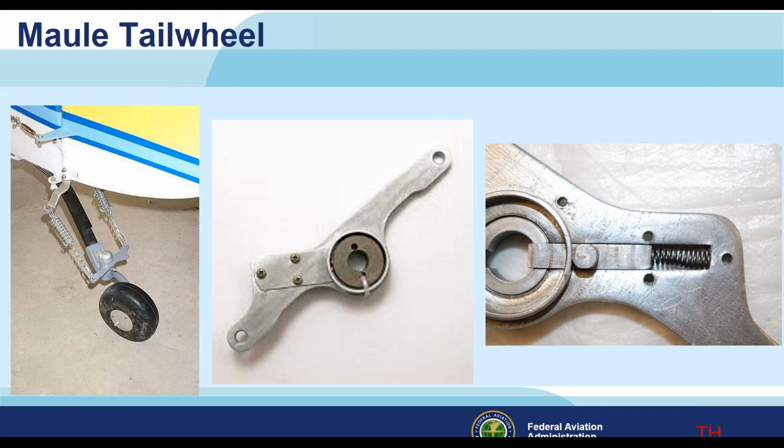And the middle one that you see here is the little plate cover that goes over the spring. If you operate in and off of a lot of dirty runways, grass runways, dirt, gravel, whatever, which actually are pretty popular for the Maule aircraft, you get this all gunked up, and the grease in there can start to collect dirt, and it can stick.